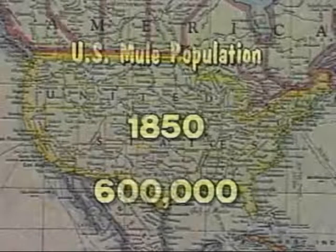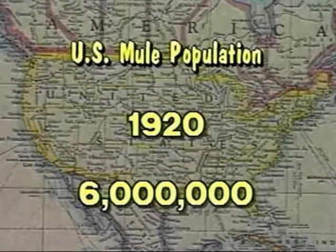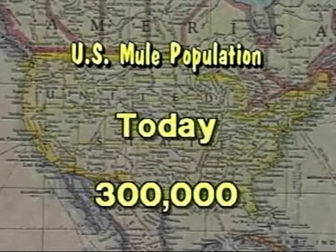In 1850, the mule population in the United States was about 600,000. In 1920, 70 years later, there were almost 6 million mules in the U.S., by far the highest number of mules in any country. By 1954, the number had dropped to only 1.5 million. Today, the mule population of the United States is about 300,000.